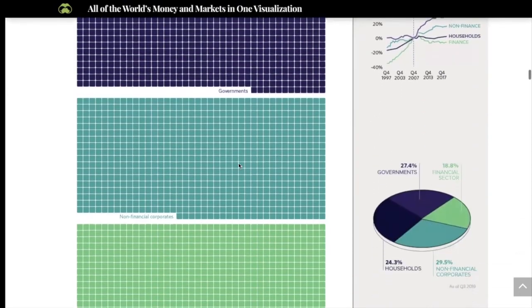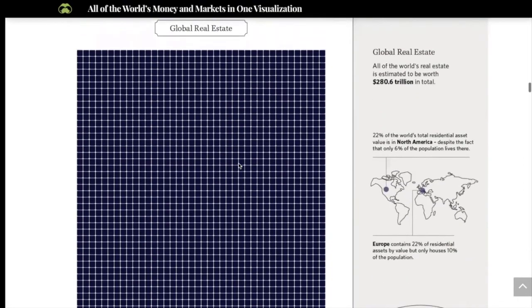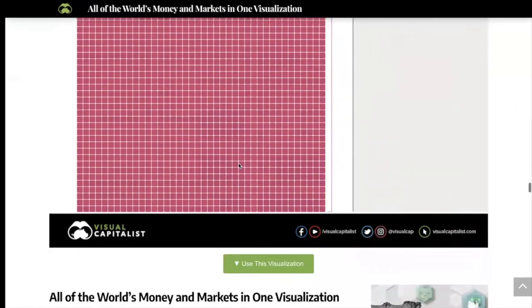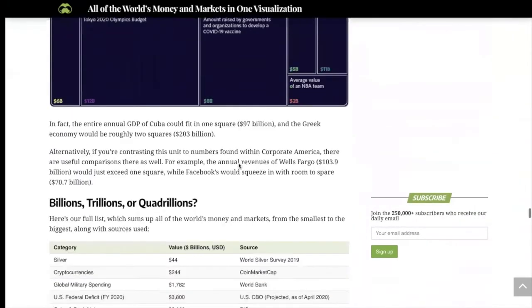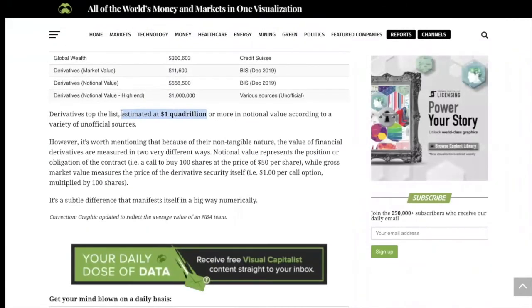Global debt gets moved around all the time. Global debt messaging, global real estate, global wealth. Okay, we are talking quadrillions and quadrillions of money that moves around the world every single day in a messaging style. Okay, and we are talking about even fiat currencies, right? There's 1 quadrillion in fiat currencies around the world.